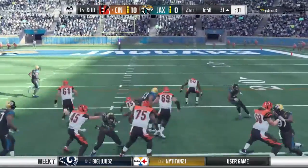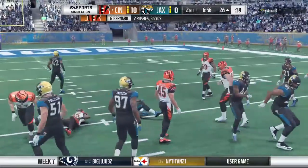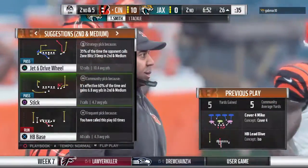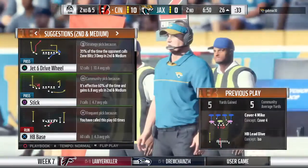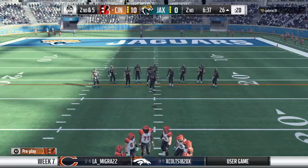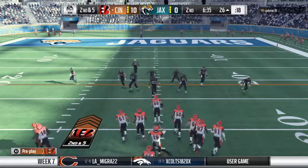They'll run again with Bernard. Give him 5 on the carry there, and it'll be second down. Partner, I think from our experience together, we have learned that most offensive coordinators are going to tell you, if I'm going to run the football on first down, I've got to get at least 4 yards. They got 5 here. They've got to feel pretty good about that one.